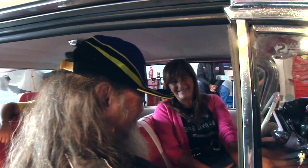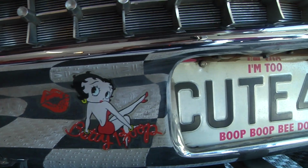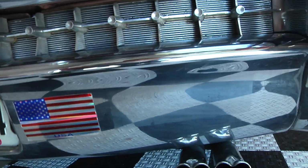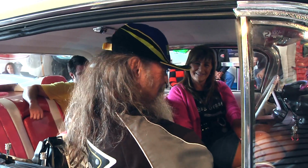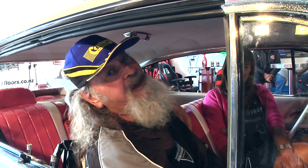Wow. Do you get a lot of fun driving this? Absolutely. I absolutely love driving it everywhere, and everybody waves. You do a lot of miles in this thing. Yeah, I do. I've seen it everywhere. It's wonderful. Thank you. Well, let's have a bit of a look around at this Caddy. I mean, it's a ship on the land, it's a land ship.